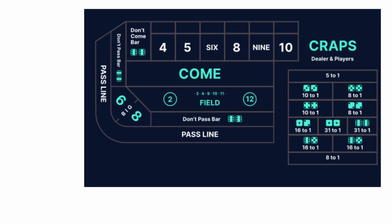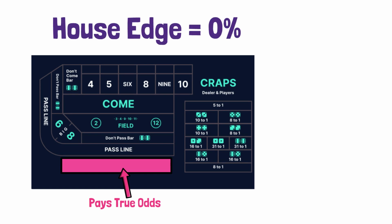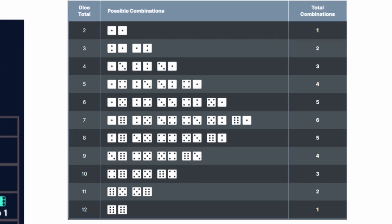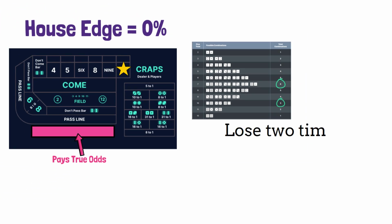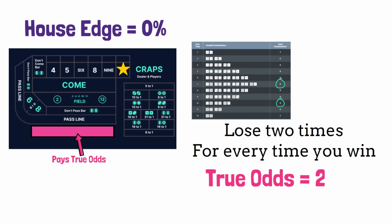After the point is made, casinos will offer what's called odds behind, and this is an opportunity to receive true odds on your money with no house edge. Let's use the number 10 as our point in this example. A 7 is twice as likely to be rolled compared to a score of 10. Therefore, mathematically speaking, you will lose 2 times for every time you win, meaning the true odds for this bet is 2 to 1, and that is exactly the odds the casino offers on this bet.